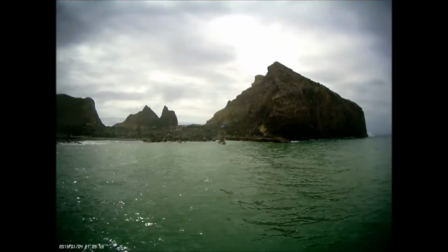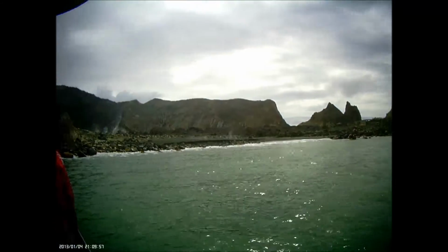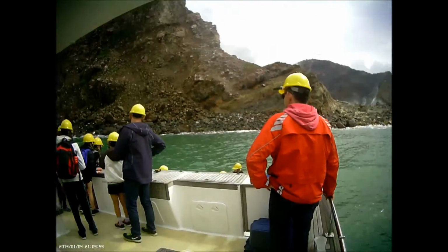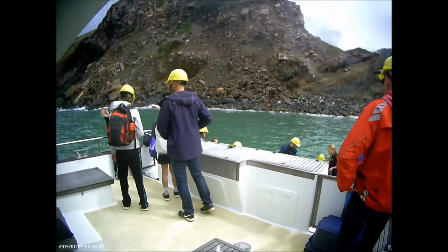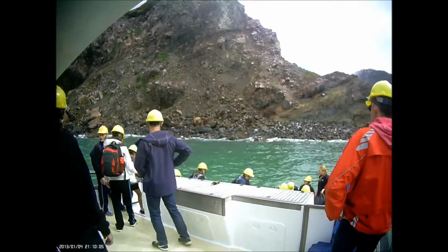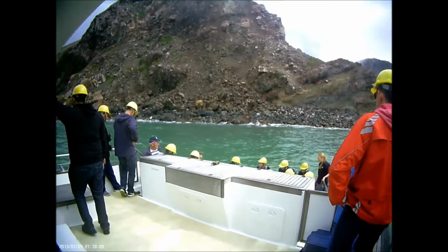It's now October, and we're anchored up in the bay here, and we're all getting ready to go ashore on the rubber duckies, 10 at a time, to meet up as a group to have a safety briefing and the do's and the don'ts of being on the island.